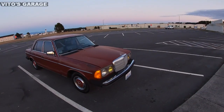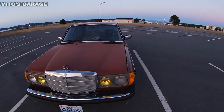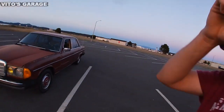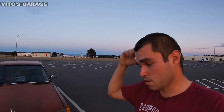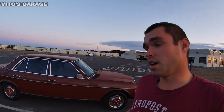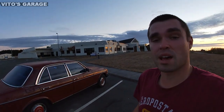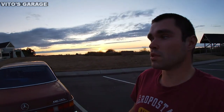I really wish I had a helper who would help me work on this baby and bring it back to shape. But as of right now, it's pretty hard for me because I'm working on a 190E, my dad's 300D, a W126, and a lot of other things, and I'm trying to live my own life and film and edit videos for you guys. Everything takes a long time and there's just not enough time in a day. I wish a day lasted 48 hours instead of 24. That would have been so much easier.